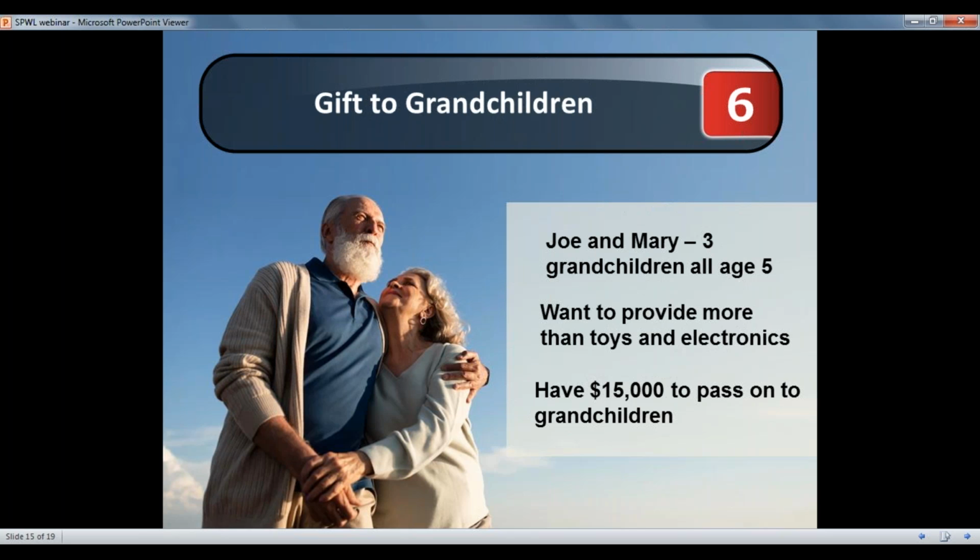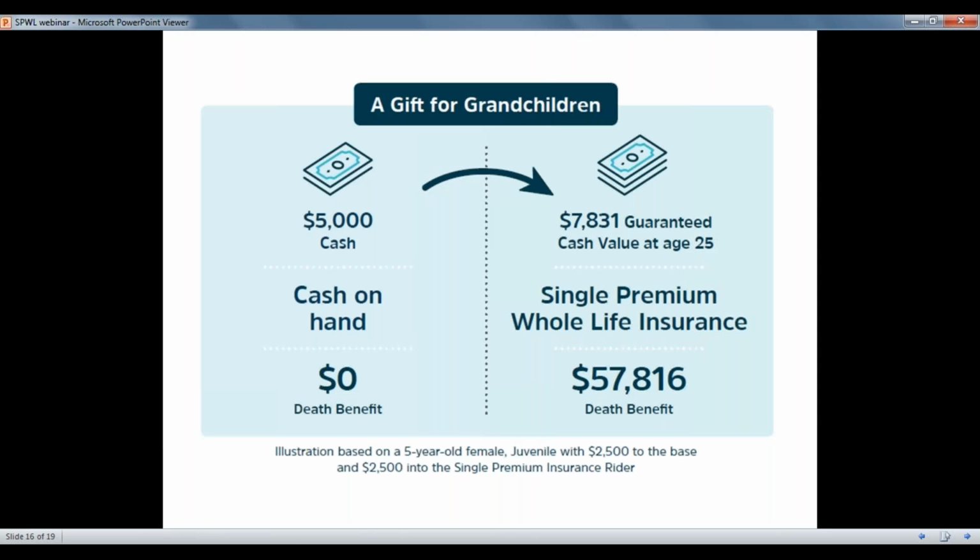So again, we get this all the time, and in this case, they've got $15,000 that they want to use to pass on. Well, they can take $5,000 for each grandchild, put that into a single premium life policy on each grandchild's life. That gives them $57,000 coverage each. That's a sizable amount. And great thing is they don't have to do anything else. They don't have to pay another premium. And on top of that, you know, the death benefit, the grandkids would have a little bit of money in there. Might pay for books for 1 or 2 semesters in college, but there is some cash that they could dip into if they need to.